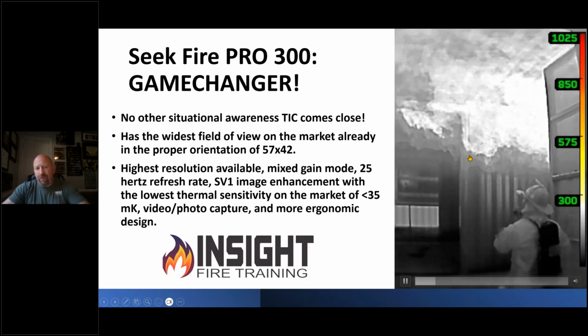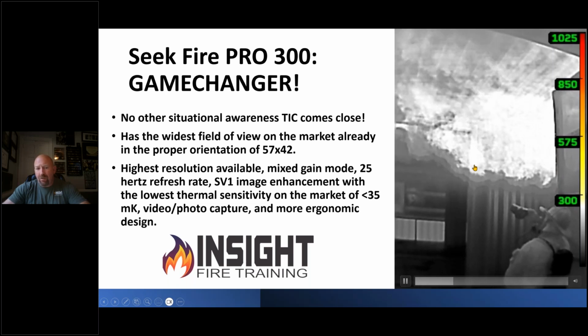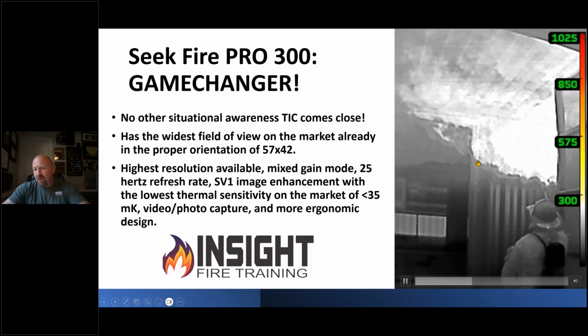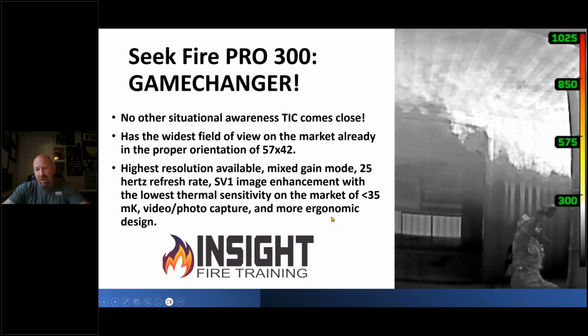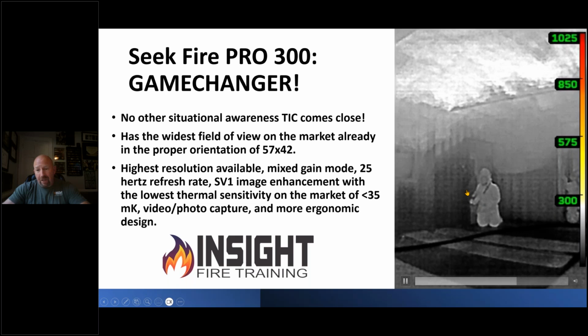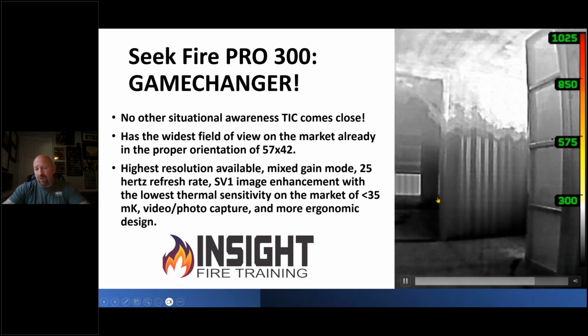This camera has the widest field of view on the market and has the fastest refresh rate. It switches pixel by pixel thanks to mixed gain mode. It has the lowest thermal sensitivity, comparable to $3,000, $5,000, $7,000 devices, and it's ergonomic. Hold it like a cell phone, and every person who owns a cell phone can afford one. It's easy, it's intuitive, and it's a lifesaver.